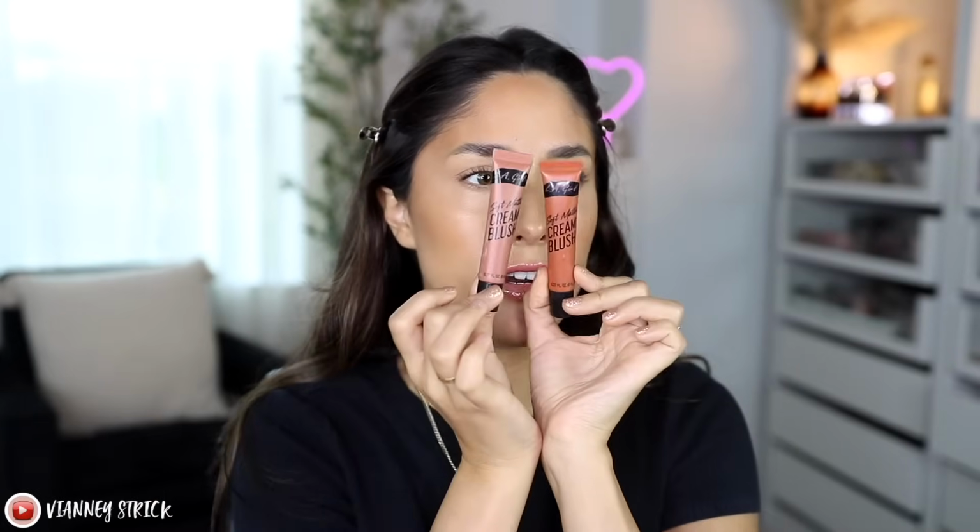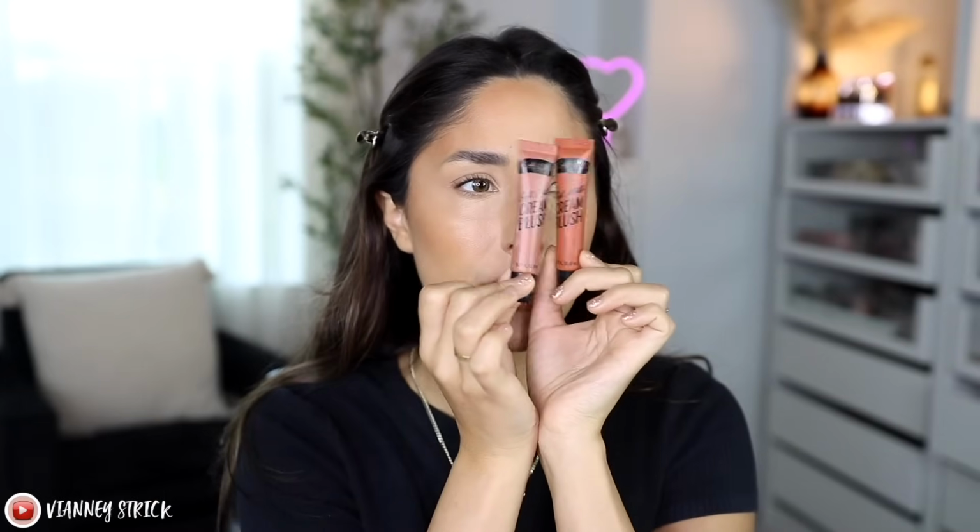Let's finish off with some cream/liquid blush that I would be paying some good money for because this is amazing. Extremely underrated, and we're talking about this. These are the LA Girl Soft Matte Cream Blushes. I have the shade Grace and Blissful. I was thinking about using Blissful because it's more fall, but I think we're gonna do a cool toned eyeshadow look. Can you believe it? So I think we're gonna do this instead.